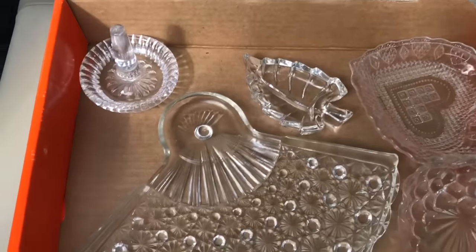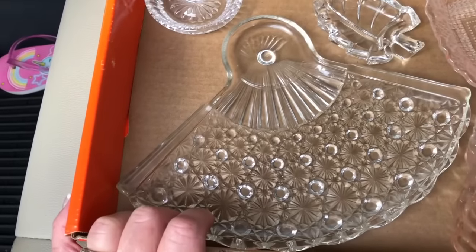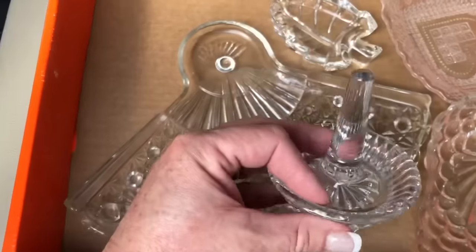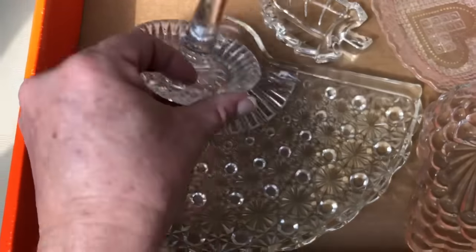Okay, so real quick, this is what I won. I got some glass here. It is 5 pieces. So I have some ideas. I'm going to use these for my antique booth. I might actually keep this. I think it's really pretty for my rings. I've never seen one quite this intricate.